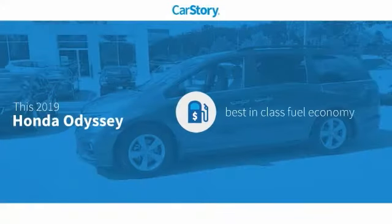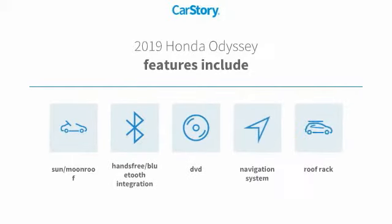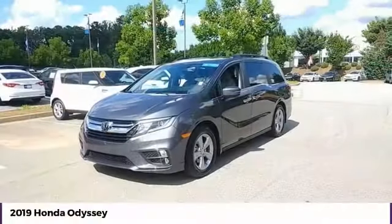Car Story research indicates this vehicle as having best-in-class fuel economy. Features also include navigation system, roof rack, hands-free Bluetooth integration, sun moon roof, and has been listed as an IIHS top safety pick. With these ratings, stop by and take a look at the 2019 Odyssey.